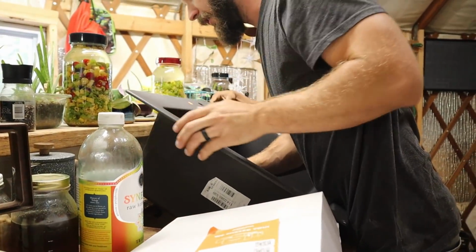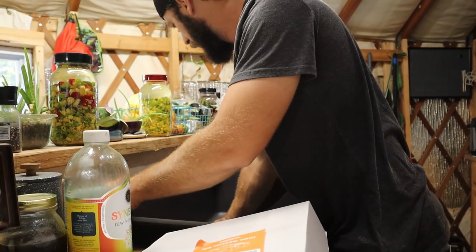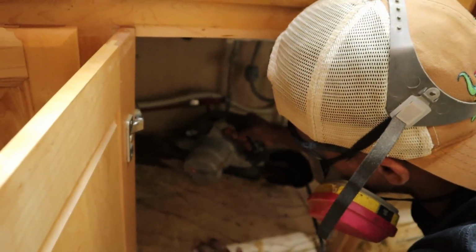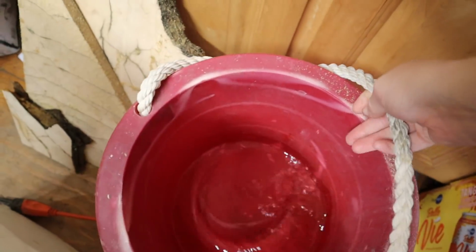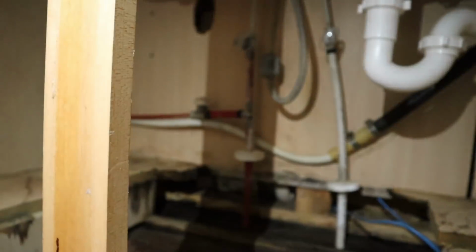Evan came over to help us out with replacing the sink. If you remember from videos in the past, we talked about how our sink and our faucet were leaking underneath. We have a bucket under there. Here's my trusty bucket that I had under the sink because I knew it was leaking. And then it just got so bad that we ended up having to replace the whole sink and faucet.